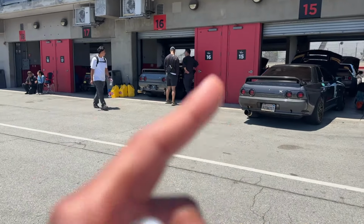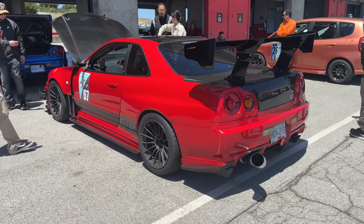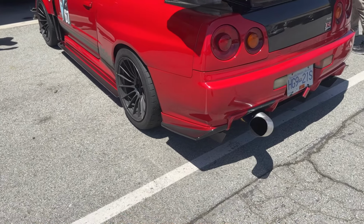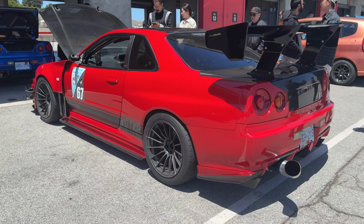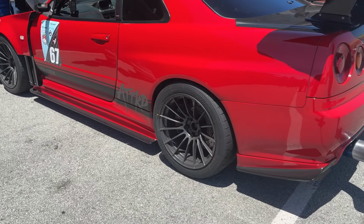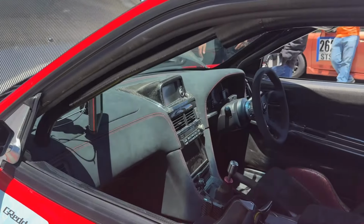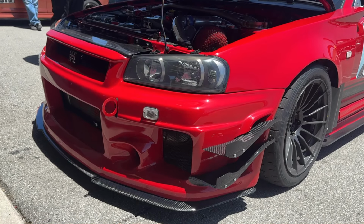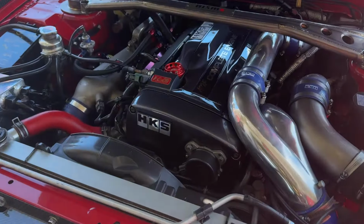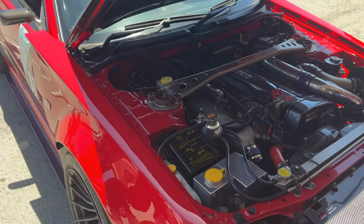Holy crap. All right, we're entering the paddock and we gotta look at this thing up close and personal. Legendary GTR right here. I've seen it on the gram countless times, but seeing it in person is just something else. Wheels, the NKs just look so freaking good on here. So unreal seeing this in person. One of the best R34s, one of my favorites for sure. Look at the fenders.